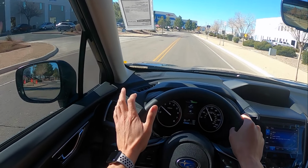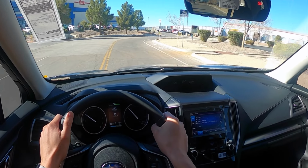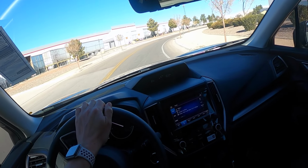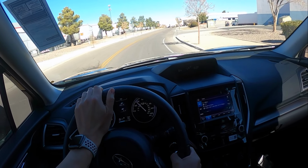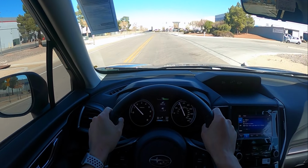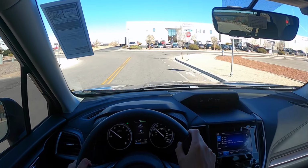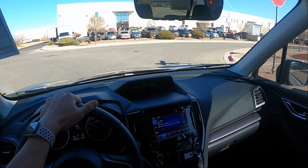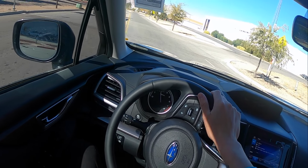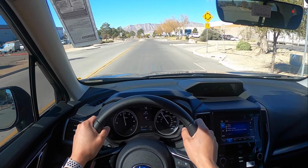Now, after I've driven a lifted Outback XT and a handful of Crosstreks, I would have to say this may be my least favorite of the whole lineup, because even the lifted Ascent drives pretty awesome. Unfortunately, as you all know, right now for the Foresters there's not an XT motor option, so you're just stuck with the naturally aspirated 2.5 for now.